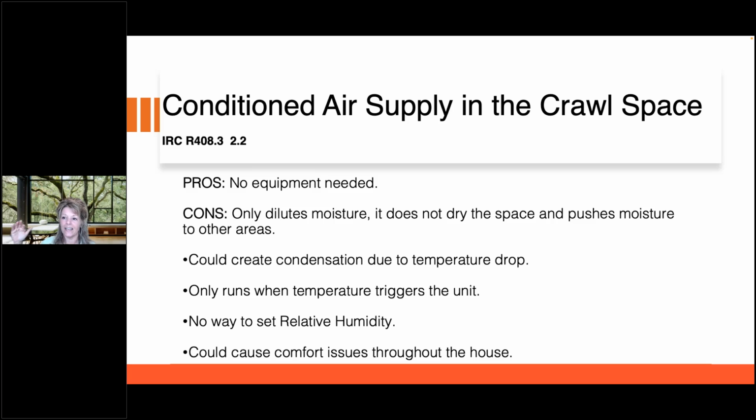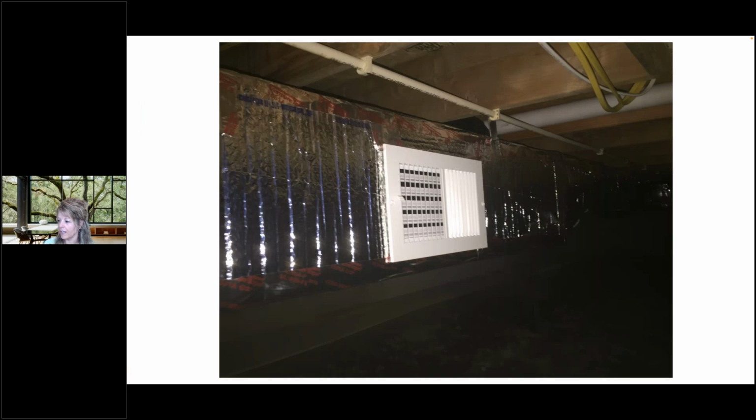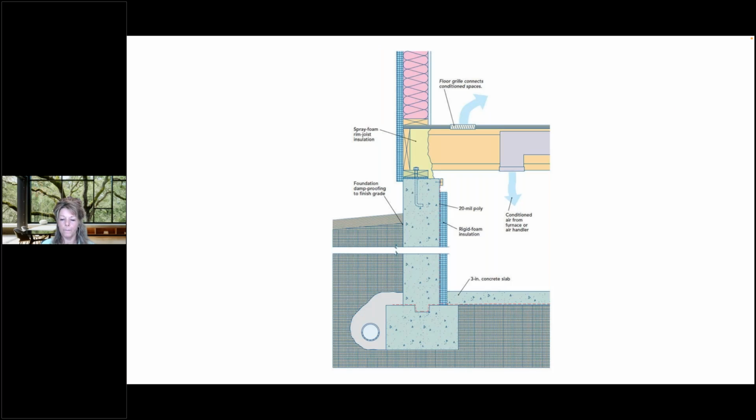And remember that when we cool air, the RH goes up. So when we're putting cold supply air from our air conditioner into a crawl space that's already cool, that relative humidity is going to be driven up. And that's what that would look like right there. That's a supply register and ductwork in a crawl space. Here's an illustration of that. Now again, we've got to have that floor grill that's connecting to the conditioned space. So we're sharing that air from our crawl space with the rest of the house.